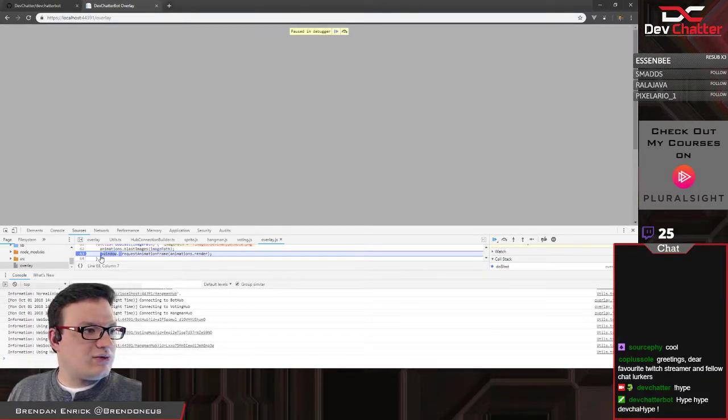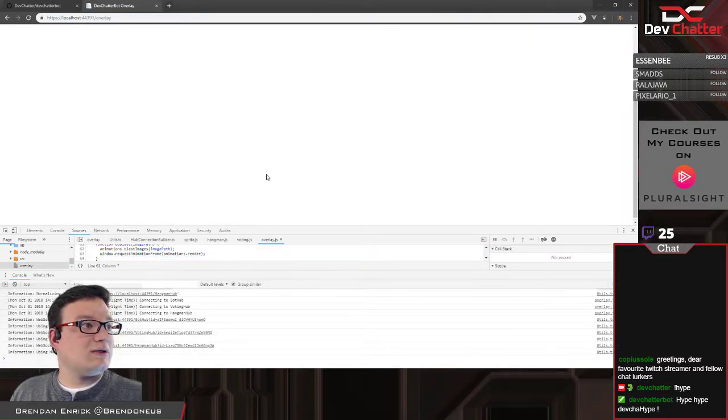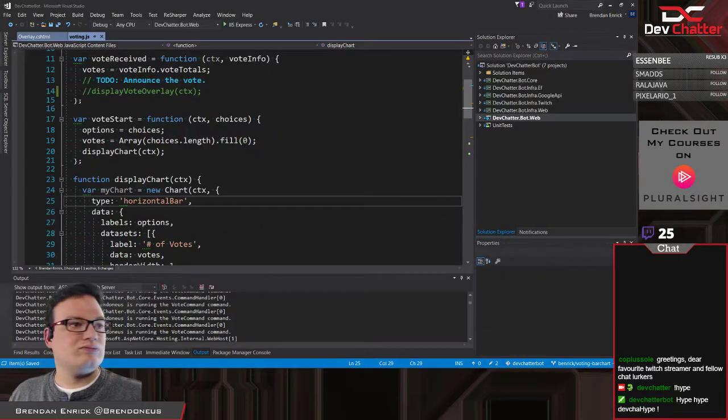So we're going to go ahead and trigger one of those, and let me get rid of that breakpoint, because we don't want to catch a breakpoint. See what happens. Do we have anything on the screen? No. Okay, so here's what we're going to do.